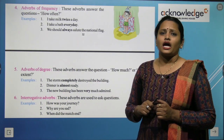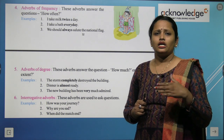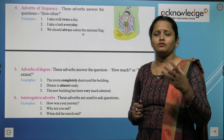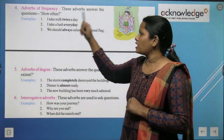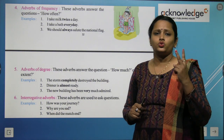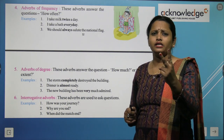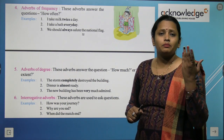The fourth one is adverbs of frequency. So adverbs of frequency जो है किसी भी काम को करने की frequency बताते हैं, times बताते हैं कि वो काम कितनी बार किया गया है. These adverbs answer the question how often. For example, I take milk twice a day. So एक दिन में 2 बार मैं मिल्क पीता हूँ. So यहाँ पे पूछा जा रहा है कि कितनी बार पीते हो.